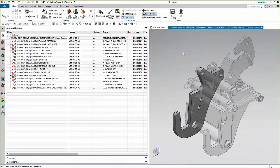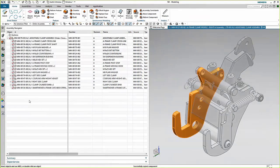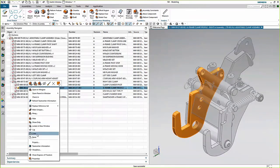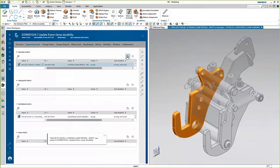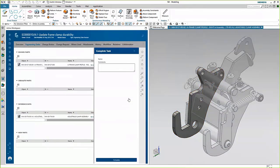In this example, you've been assigned to a change where you need to add additional material to a component. Teamcenter handles all the file and revision management so you can focus on the design. You're able to easily create a new revision, update the model, and save the data to Teamcenter. Once you've made the necessary updates, letting people who will be reviewing the change know what has actually changed is easy. Right from in NX, you can attach the data to the change. Now all that is left is for you to sign off on your task and send it for review.